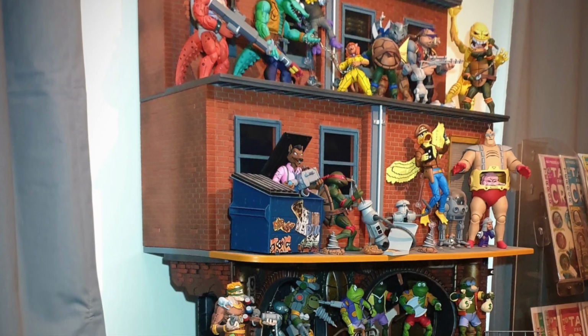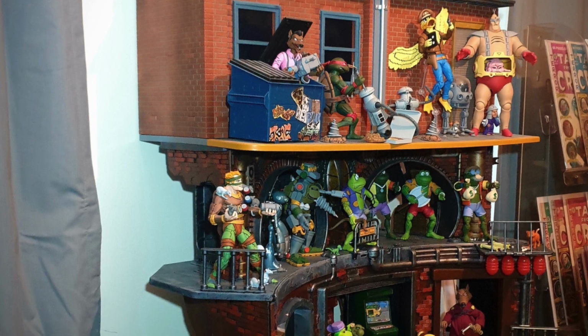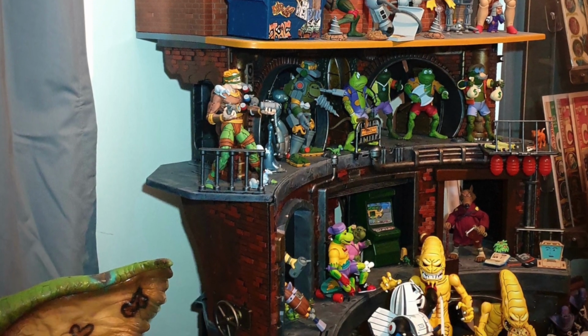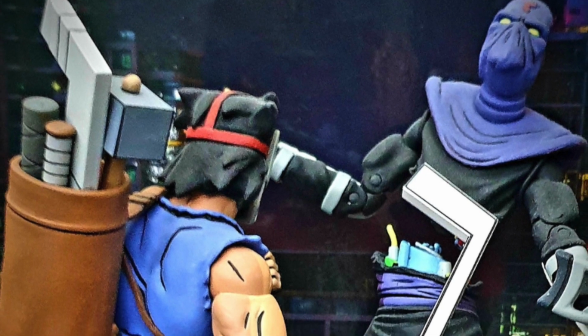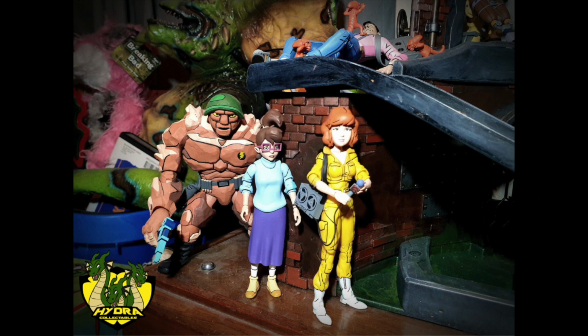So with the San Diego set pushed aside, the rest of these figures I cannot show you in release order because I genuinely do not remember for the life of me which order they came out in. But with that in mind, let's keep moving. Next, we have Casey Jones, released as part of a 2-pack with a battle-damaged foot soldier. At the same time as this release, we also got an April O'Neil, who was also sold with a damaged foot soldier too.